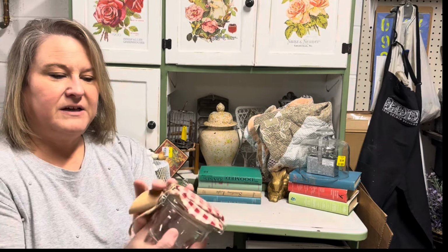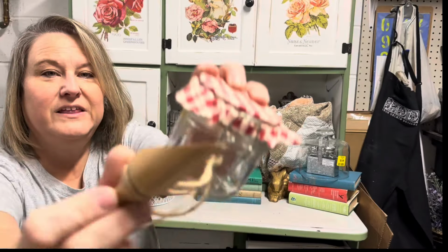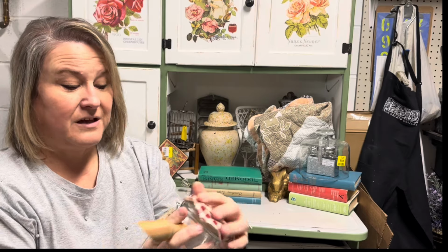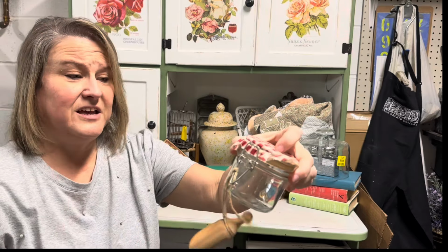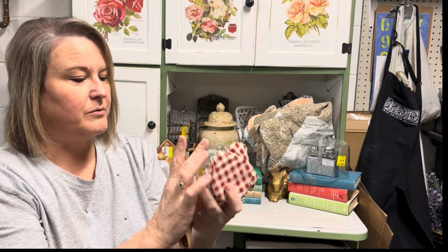This, I think, is some kind of jelly or jam jar. It was $1.99, but I fell in love with this little wooden scoop that comes with it. I'll probably sell it just like it is. I may put something in there just to fill it up, but I'll probably just sell it just like it is for $4 or $5.